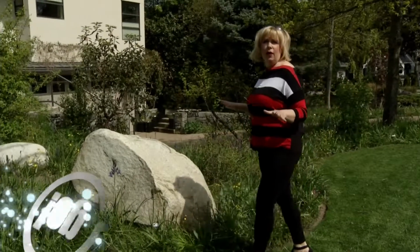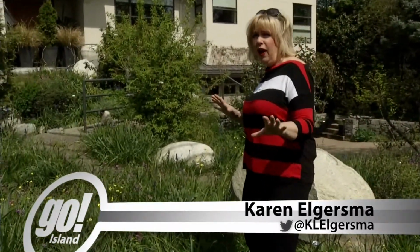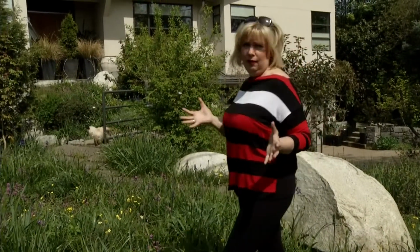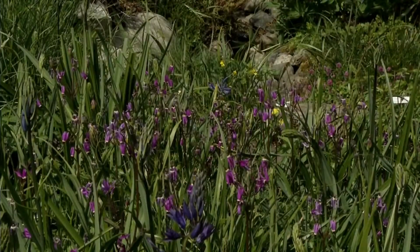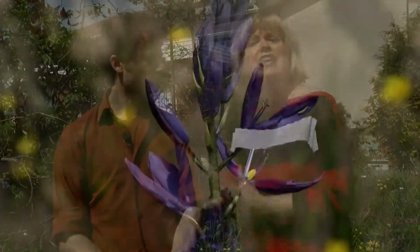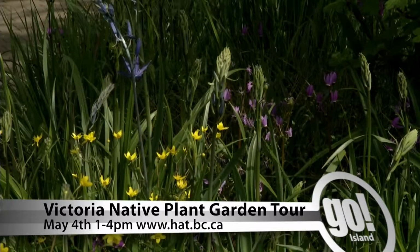Hello and welcome to Go Island. This is one of my favorite times of year to go out for a hike and enjoy all the wildflowers and all the beauty that nature just gives us as a gift. And I am so stoked about this particular garden tour coming up, Todd, because it really is a unique opportunity for us to get up close and personal with our native plants, because it is the third annual Native Plant Garden Tour. Explain to everyone what this tour really is all about.